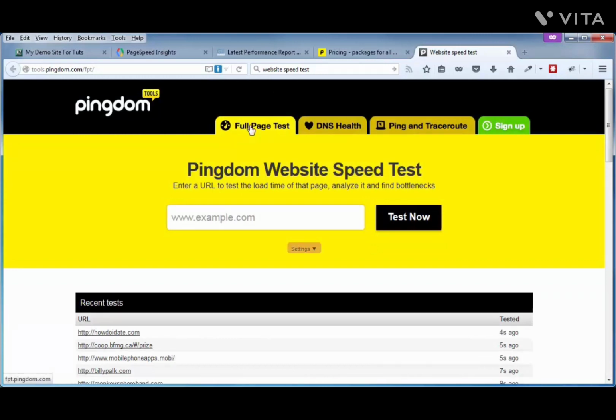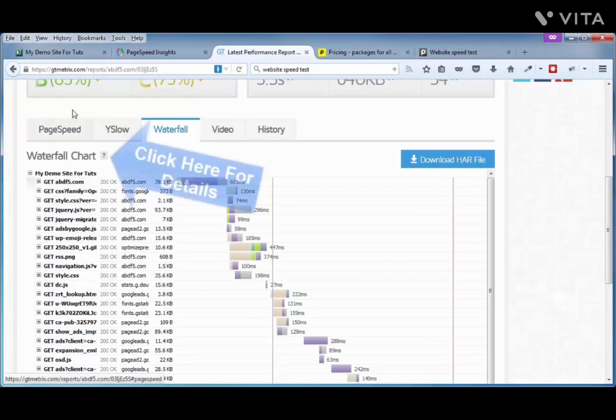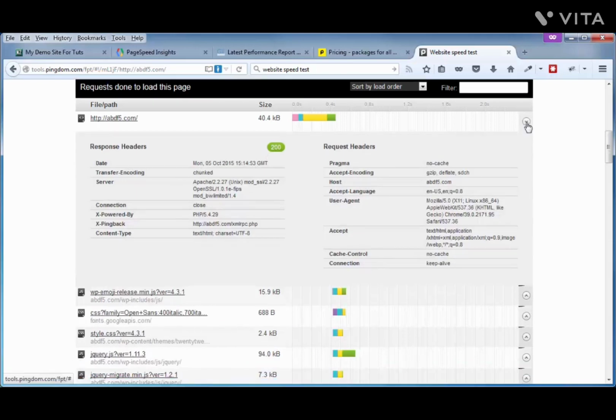And what we're mostly interested in is the full page test. And like the other testers, just put in the URL here, click on Test Now. And similar to the waterfall option under GT Metrics, it gives you a color-coded analysis of each section of your site. And over here on the right, you can click on the arrow to give you more information about that particular test. Go ahead and close that up.